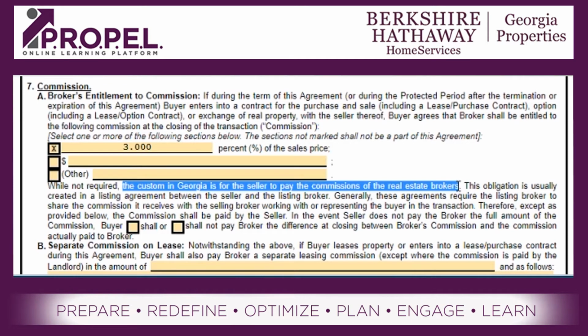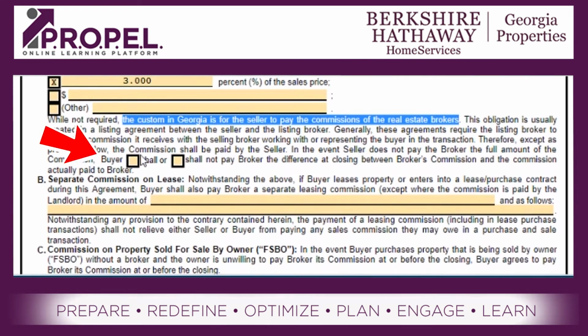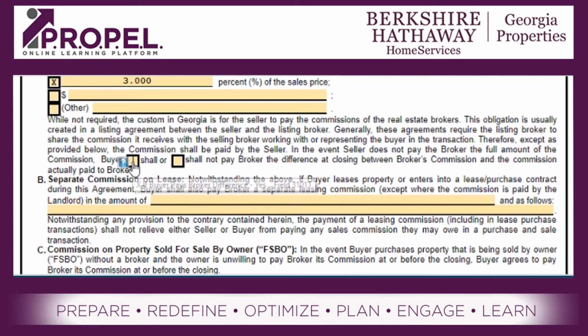So if the buyer were to default on this agreement and go through and buy another property without you, you really have no leg to stand on because you had no percentage entered into this particular part of the agreement. So just make sure in 7A, number one, I usually encourage my associates to check and enter in 3%. You would also say that it's your choice whether the buyer shall either make up any differences in that. So we just always use 3% and the buyer shall.